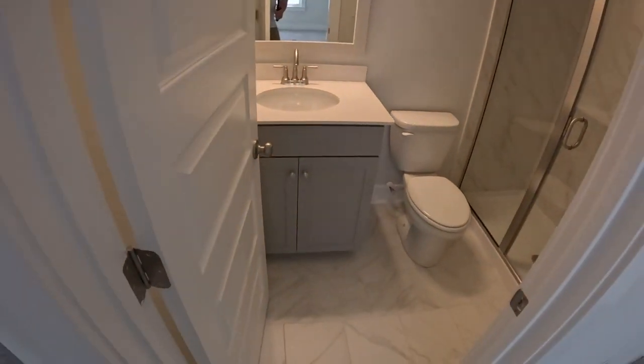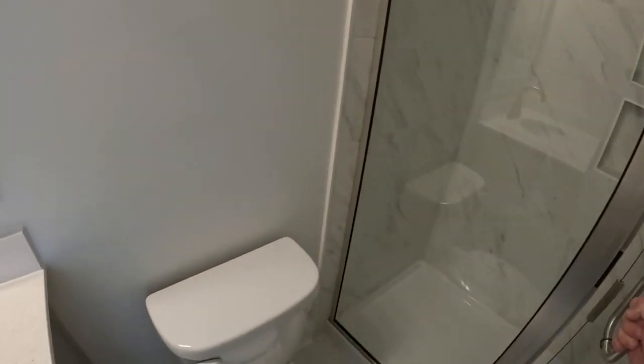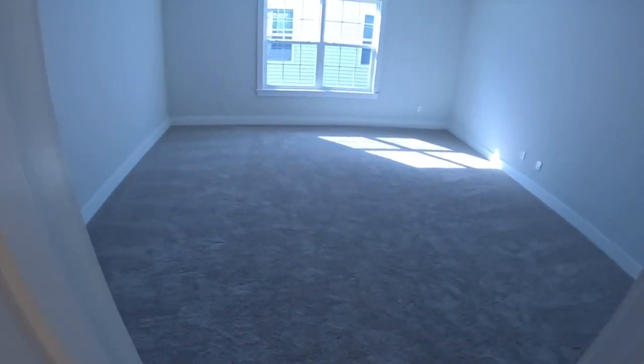All right, look at this. Another full bathroom, tiled shower. Same thing, easy to clean and pan. Full-size elongated toilets, quartz counters. Guys, this is a win. I like this house.